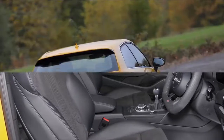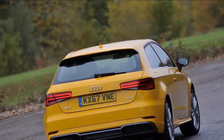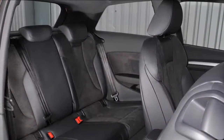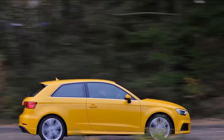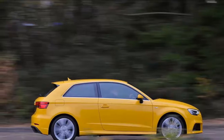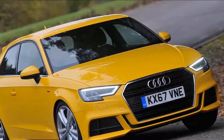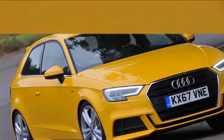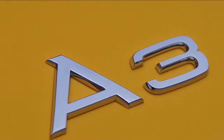Those after a hot version of the three-door A3 will be pleased to know the S3 remains an option, powered by a 305 bhp 2.0 TFSI unit capable of flinging the premium hatch to 62 miles per hour in just over 5 seconds with the manual gearbox. Expect that time to be in the 4.5 seconds area with the auto box, while Audi claim it can reach 40 miles per gallon on a combined cycle.